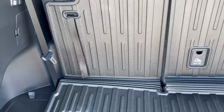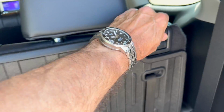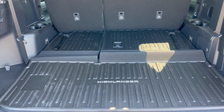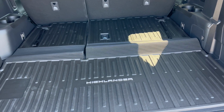Third row seats to get down, that's not a problem. You just have to hit the button and they fold down easy peasy, 1, 2, 3. And I think most people are going to roll with these third row down. Now you have a good amount of space for those larger items here in this 3-row midsize SUV.